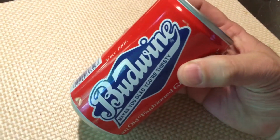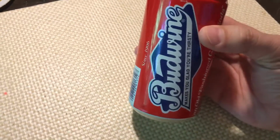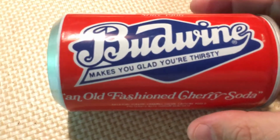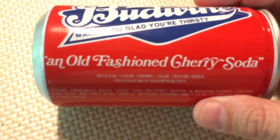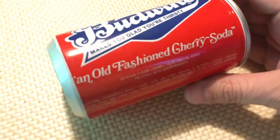I was digging through some things at the house today and I found this in the crawl space, what I'm going to call the last unopened can of Budwine Soda. Makes you glad you're thirsty. An old-fashioned cherry soda.